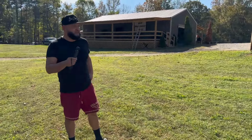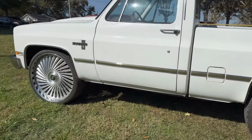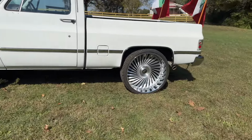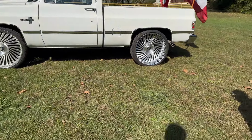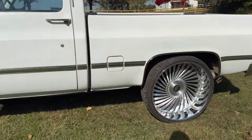I like it. I don't think these rims would have hit on the black one. I feel like it's just all the chrome on this truck. It makes it pop out with the lifts and all that. That's the only thing. We actually got the mirrors in today, so y'all may catch that in this video of us installing them. I don't know yet.